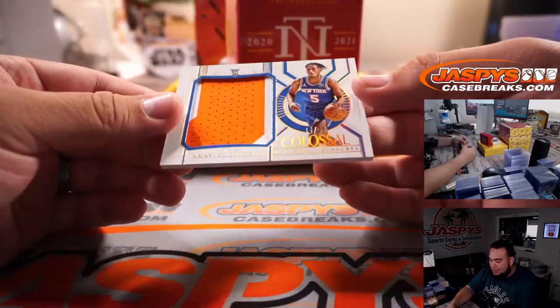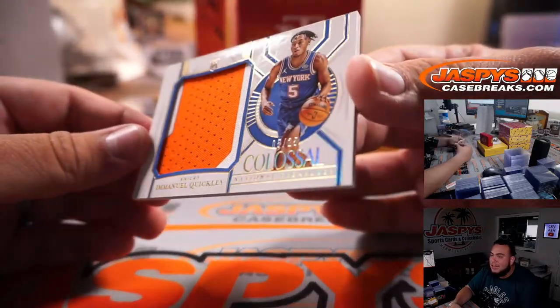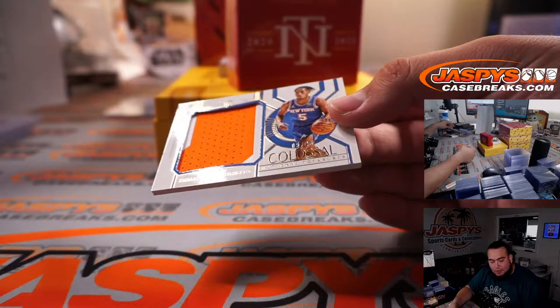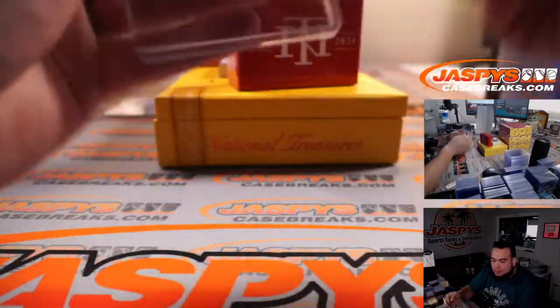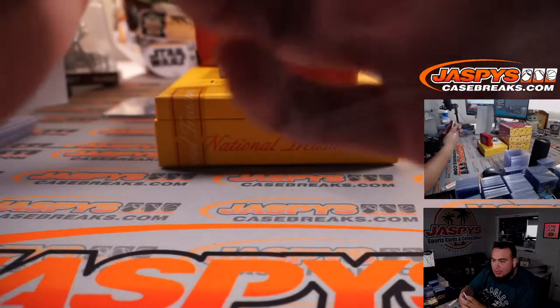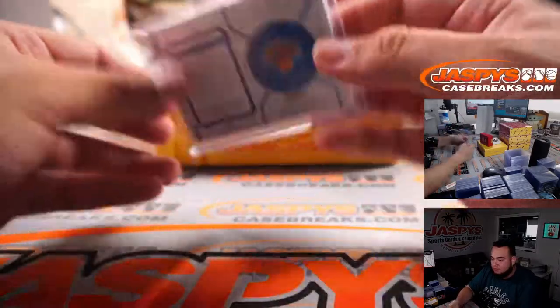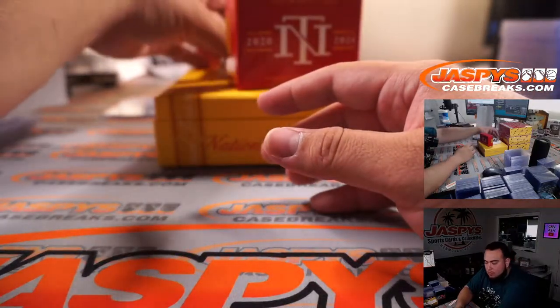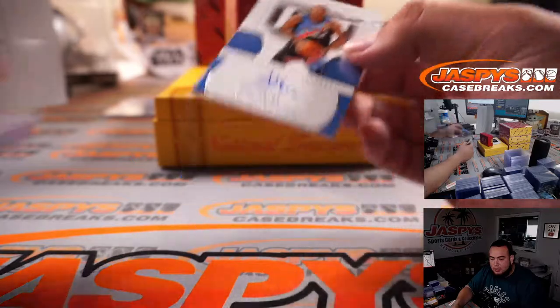We have a colossal Emmanuel Quickley, 5 out of 25, and that is jersey number 5 out of 25. A little eBay one of one. Two color patch as well. Byron with the Knicks. Al Horford, the OKC Thunder. Tommy with that one.